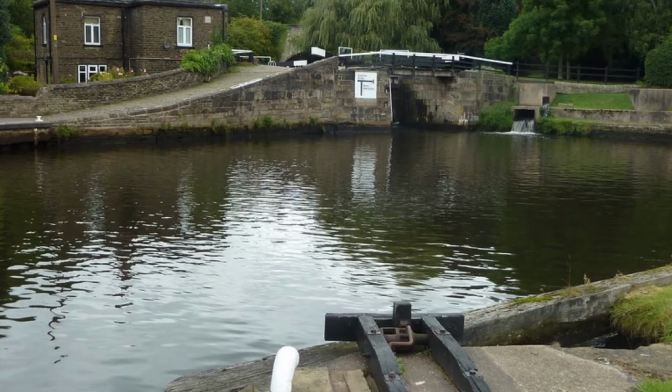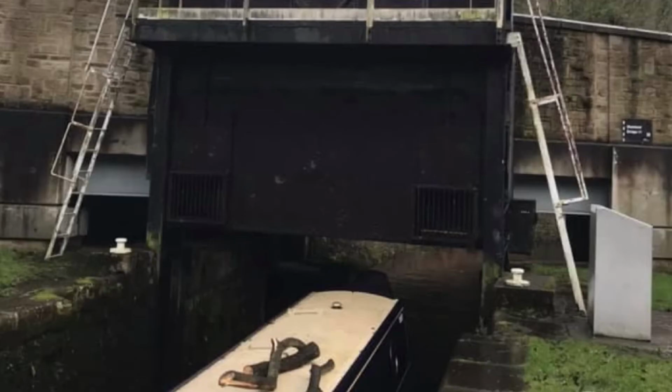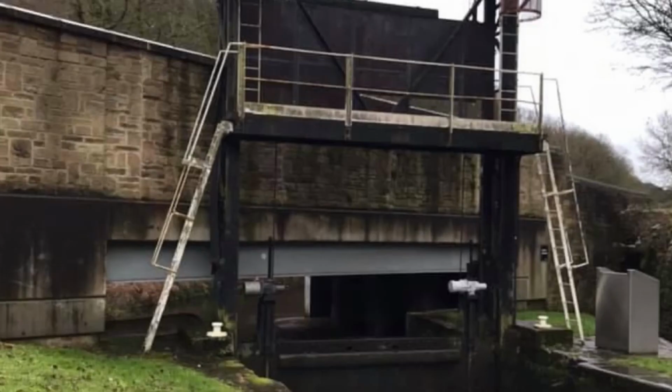It was a very short lock, wasn't it? Yeah, it had some moorings with it. It did, but we had to go diagonal to fit in the lock. And then there were some moorings in between these two locks here, but we didn't stop there. We carried on, didn't we? And then there was another guillotine lock at the end. So you need your CRT key to operate the guillotine locks, and the operation is reasonably straightforward and has lights which tell you what to do, similar to the electric locks you come across on other parts of the network.